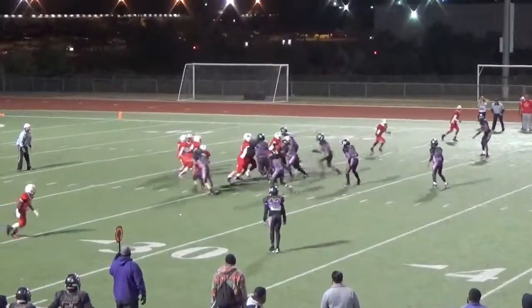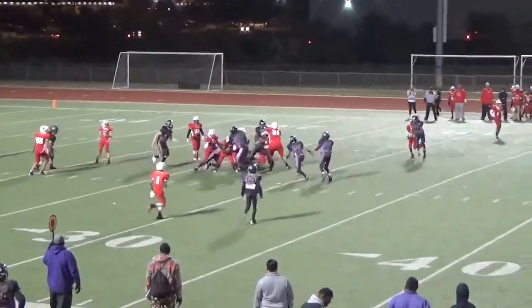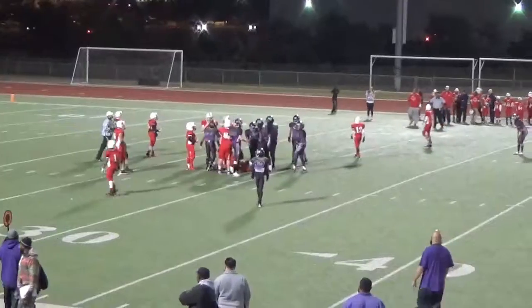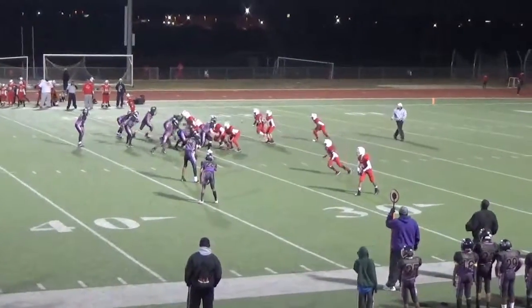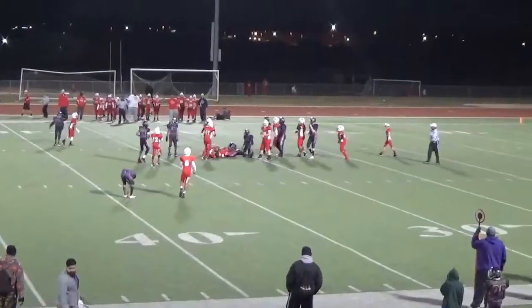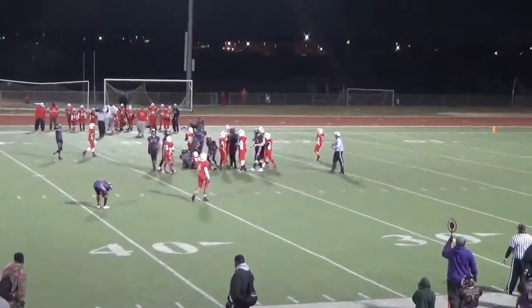Lines up on the outside. Hand out to 22, Arkansas. He takes it up for a college run of 5 yards. About six for the Raiders. He's going to take the snap. Hand off to number 22. He takes a solid run up.